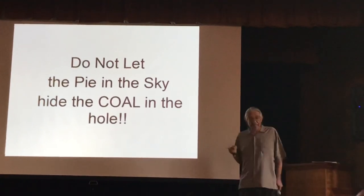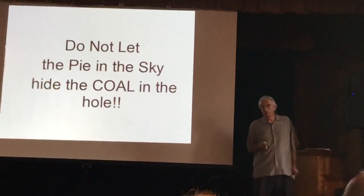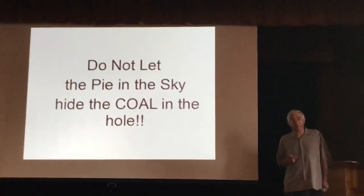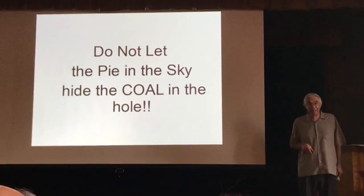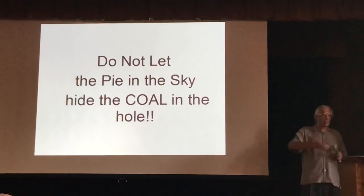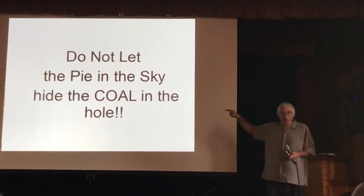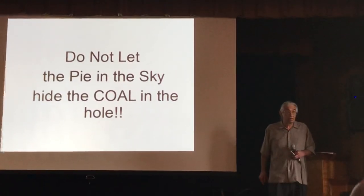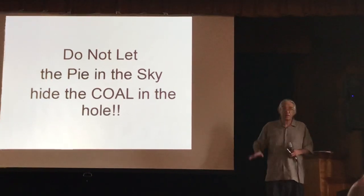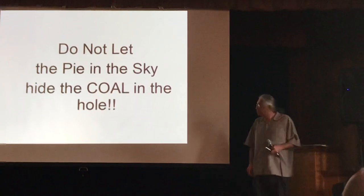Don't let the pie in the sky hide the coal in the hole. I'm serious about that. Everybody needs to think about that issue, because they're going to come back and say, oh, we're going to give you these wonderful things, great groceries, great shopping, community center. But what are we going to sacrifice if something goes wrong? And the more you do, the more chances you have of something going wrong. Thank you.